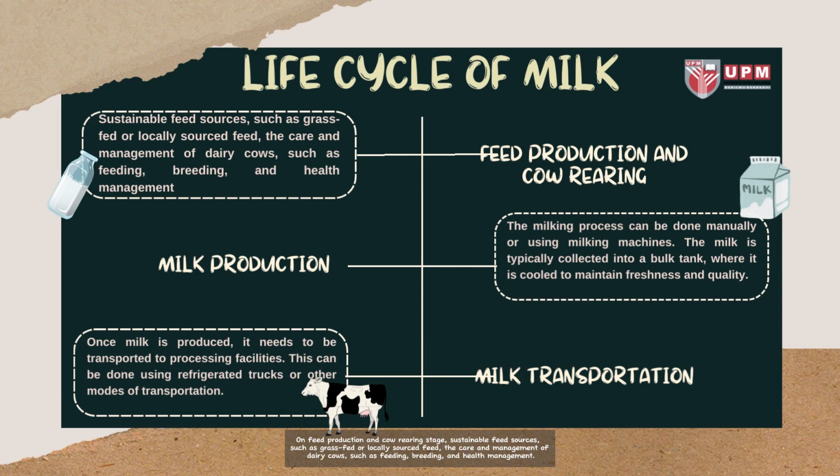On the feed production and cow rearing stage, there are sustainable feed sources such as grass-fed or locally sourced feed, and the care and management of dairy cows such as feeding, breeding, and health management. In this stage, daily total energy consumption, including milking unit and air compressor, ranges between 45 and 81.3 kilowatt hours, where the number of herds is 1,539.